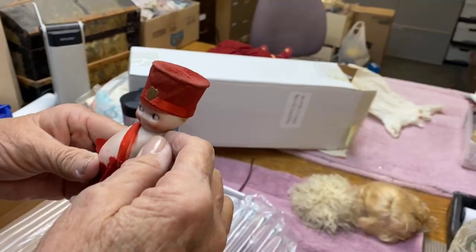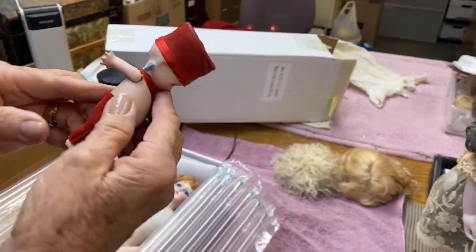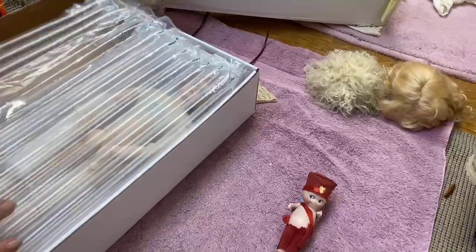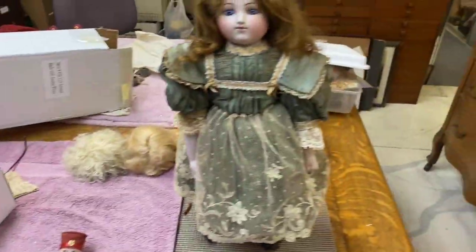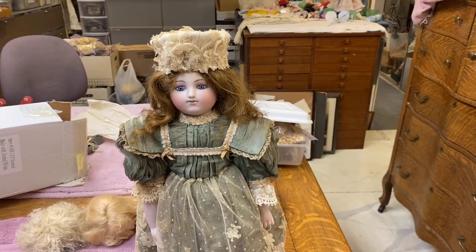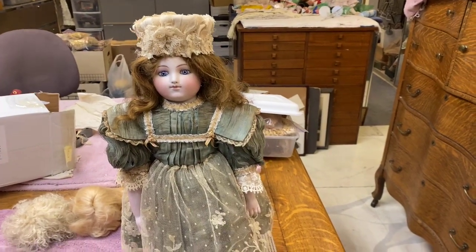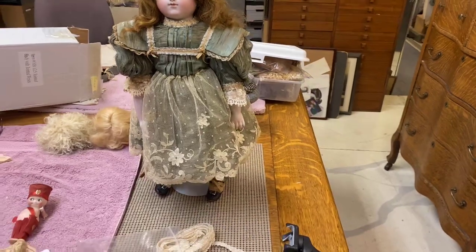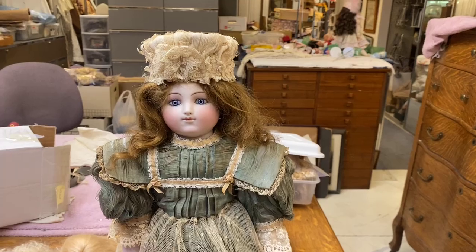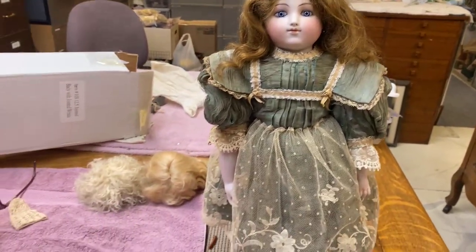A sweetheart. So he's just one of the many things that we will be working on today. That is Portrait Chameau. And then we're going to decide the wig, and then the Steiner is going to be finished. She's finished after that, right? Yes, after we figure it out. She's going to go to her new mom. That's very exciting. And then what else are we working on?